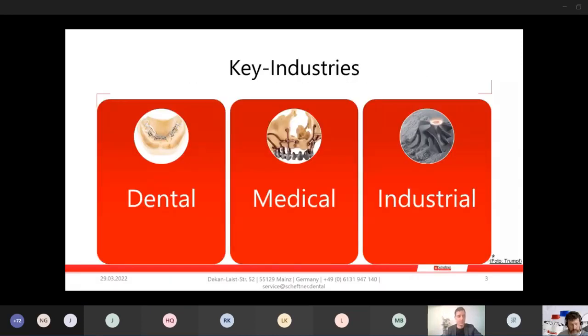As I mentioned the different industries in the slide before, you can see that the key industries for our AM process are the dental, the medical, and the industrial field. At the moment, the basement of our success is the dental field, but first and important steps are made to conquer also the other industries.